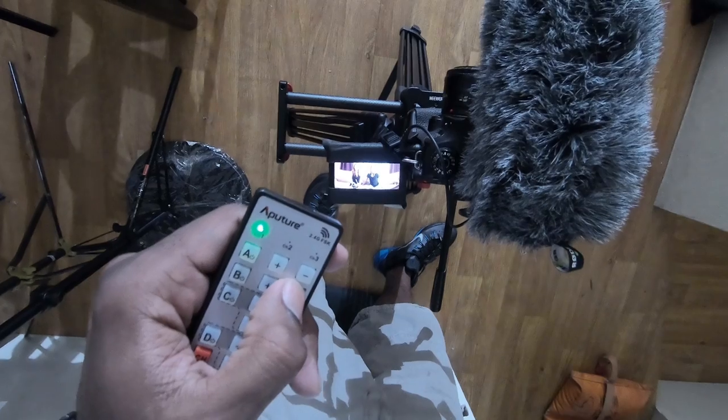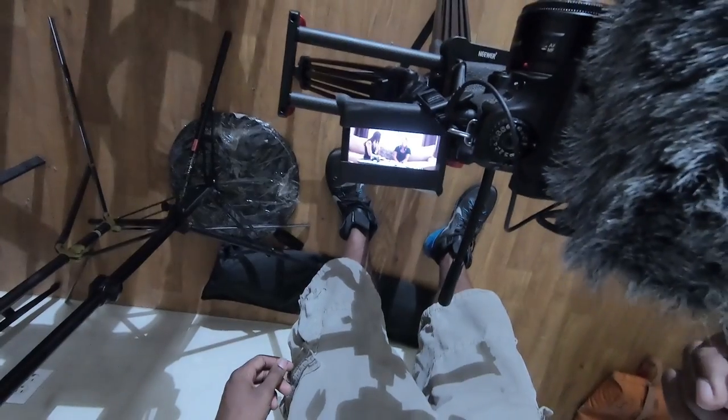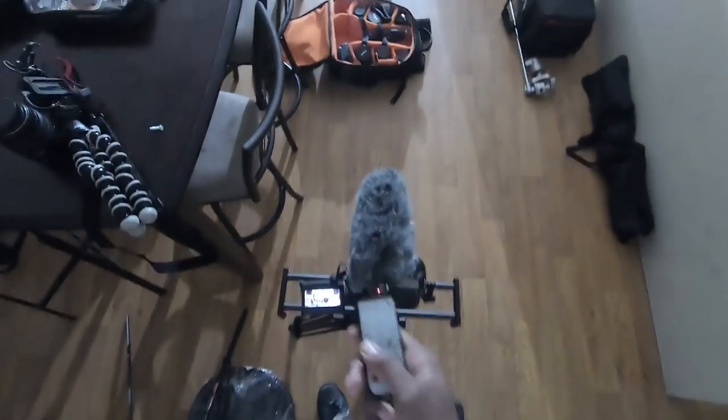Dimmable lights that you can control via remote, game changer. Saves so much time. I'm working by myself, so if I had to like manually go up to each light and make adjustments, it would take like 3 times as long. I have not used all the lighting solutions out there, but the good thing about Aputure's lighting is you can like connect multiple lights to one remote.